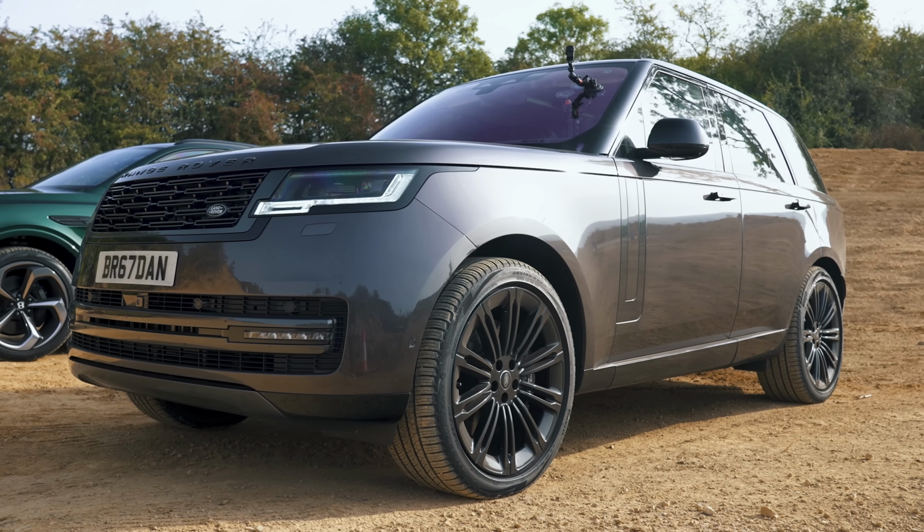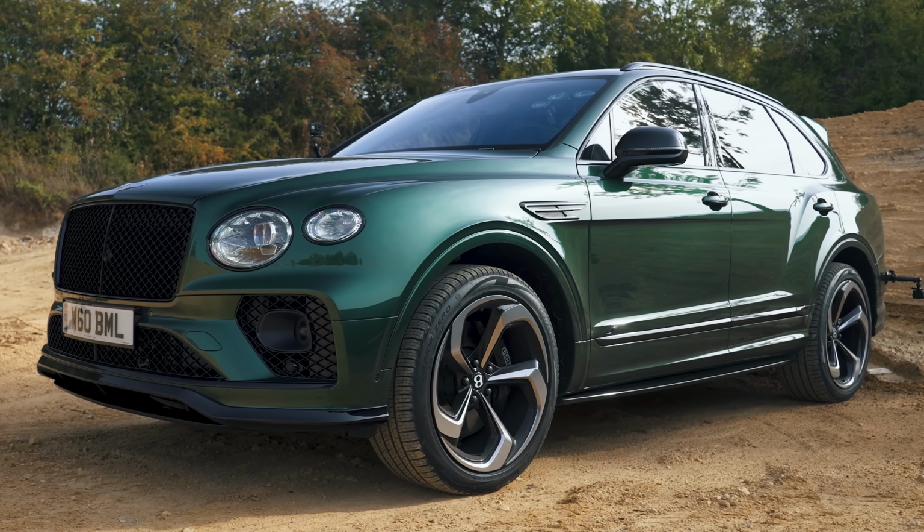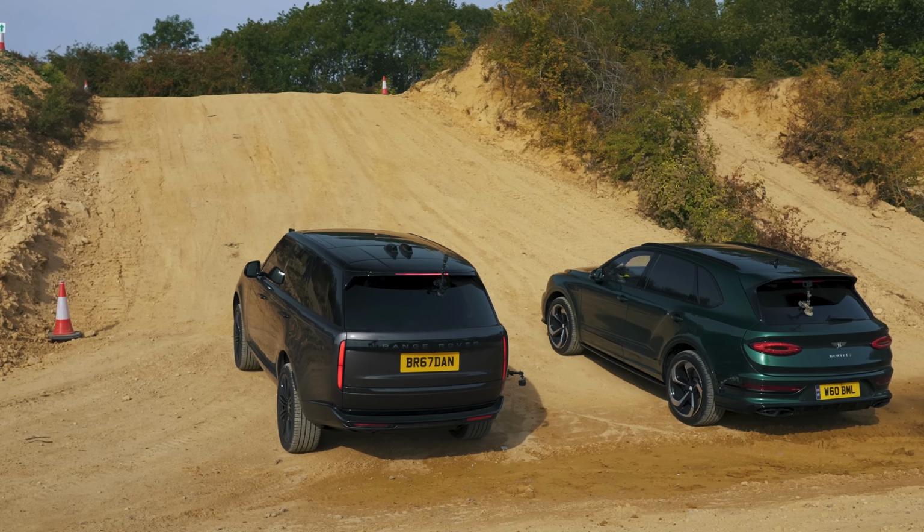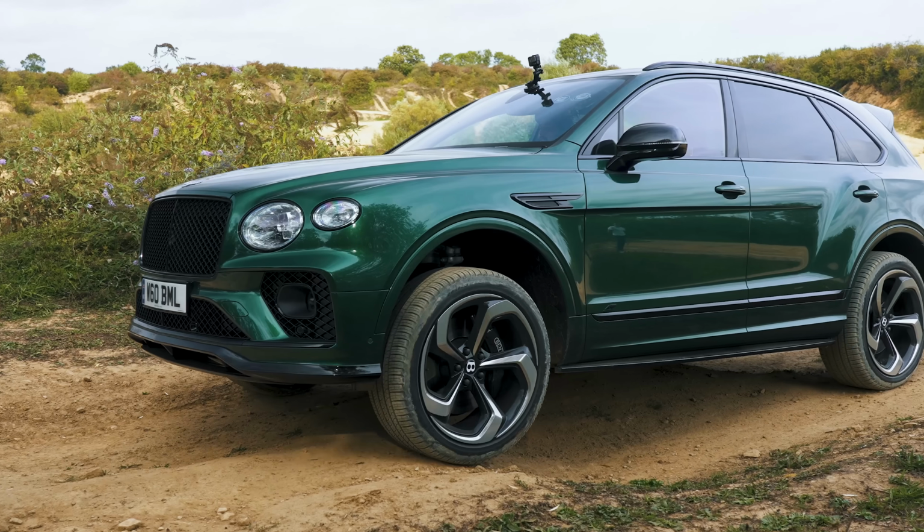So I'm sat in the new Range Rover. Next to me is a Bentley Bentayga. Both are powered by turbocharged V8 engines, and we're going to have a drag race up this hill. Also, we're going to compare the cars across 5 other off-road challenges, so 6 in total, to see which is the best off-road. Let's do this.